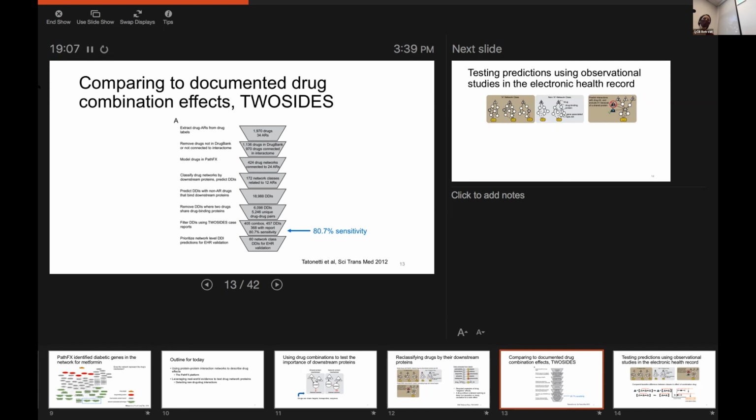And so the nice thing about TwoSides is it's regarded as one of the best example data sets of drug-drug interactions. And so it'll say drug A, drug B, and then the potential side effect. And so the first thing to do here was I wanted to check my network predictions: do any of them show up in TwoSides?